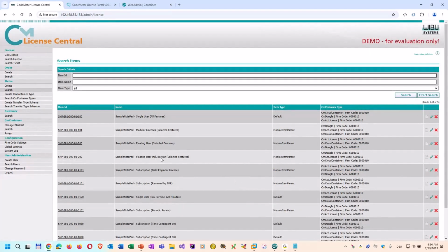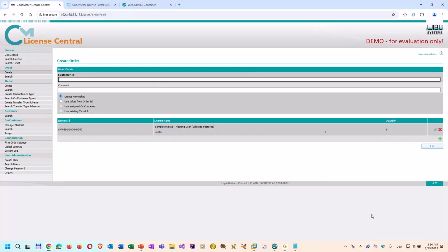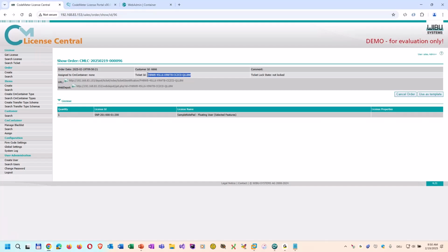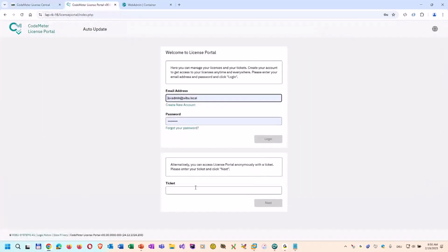But let's now create a license. Let's pick a license which is comparable to this. I think we selected the first 3 modules and we used 5 seats for the beginning. Okay, now let's take 6666 instead of 777. We will create the ticket. And now let's go to the license portal. Let's enter the ticket here.